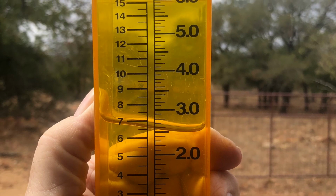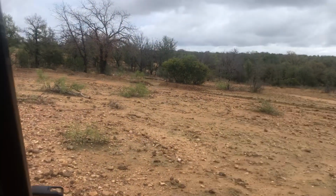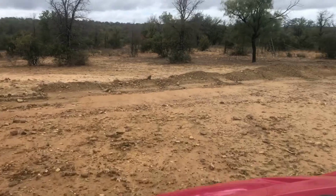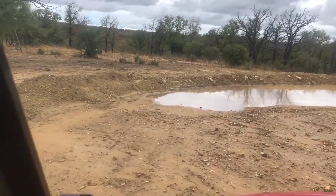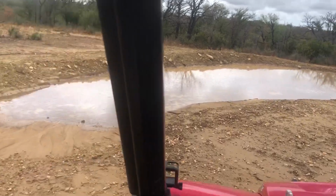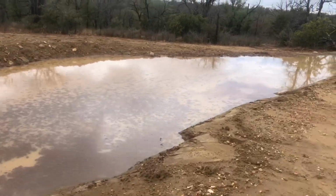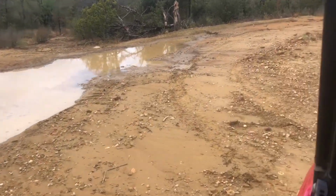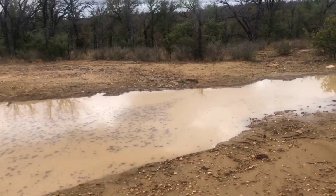Well, we finally got a significant rain. As you can see, there's almost 3 inches. This is the tank that I've been working on for quite some time now. You saw it yesterday in a video, but it's completely full now. Absolutely couldn't hold any more water, I don't believe. So, really happy about that. All my work's paid off.